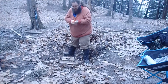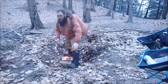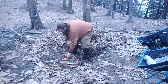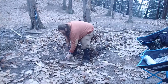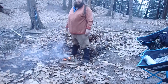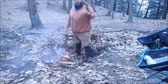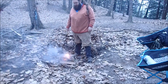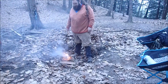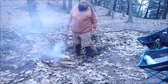Sometimes you just want fire. And that's how we make fire, guys. There is no special trick to it. You start with small stuff that is super easy to catch fire, and you move to bigger stuff. The drier the wood is, the better. I should get out of this fire hole now.